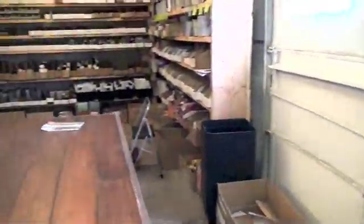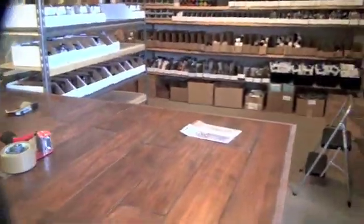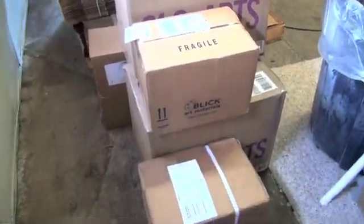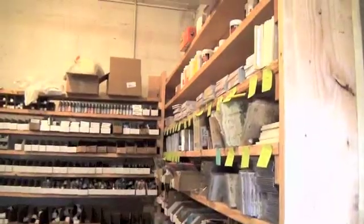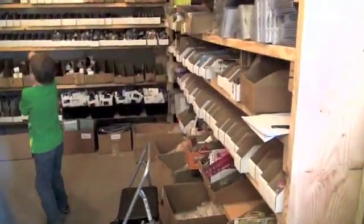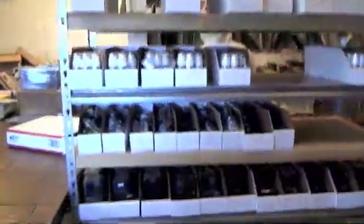And this is the store. These are some boxes that arrived today from Dick Blick and SLS Arts. So we need to unpack them. So this is the mixed media store. And my husband built all of these shelves and organized it with all of these boxes, and we keep growing daily, and so we're already running out of room. We need more shelves. It is a work in progress.